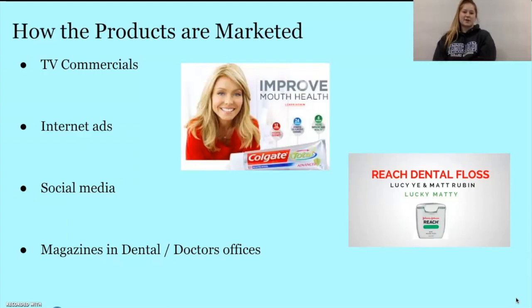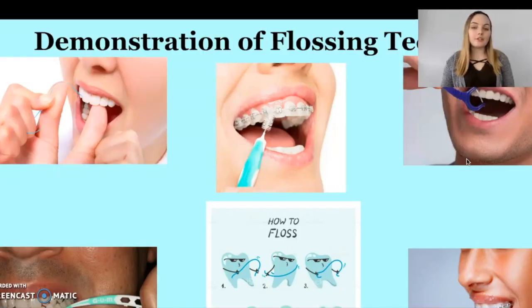So floss products are marketed in many different ways. They are marketed through TV commercials, internet ads, social media, and magazines. Moving on to flossing techniques, I will be doing a demonstration on how to use some of these products. First, I will show you how to use the traditional floss thread.